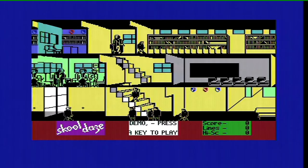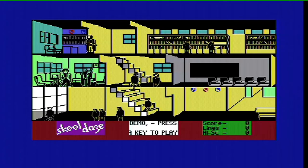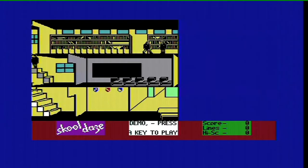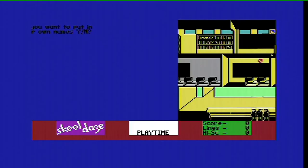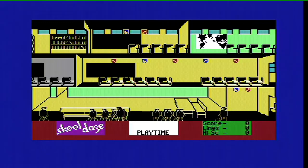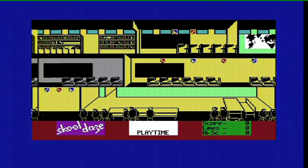So I'll admit that I've totally forgotten how to play this game or what the controls are. But let's see what happens. Let me see if it even works with a joystick. Yep. Joystick in port 2 seems to be working. Let's choose that. That's me in the middle of the screen there.